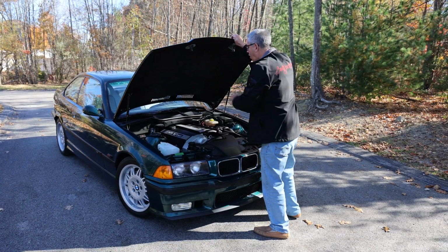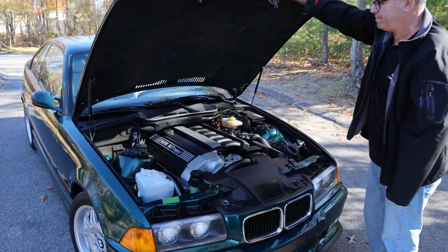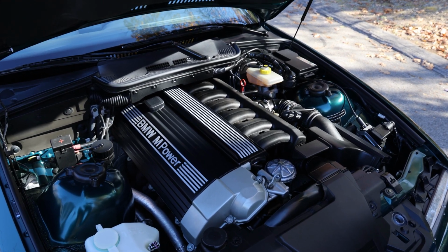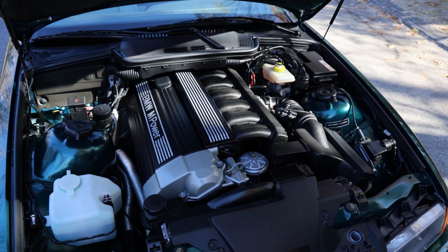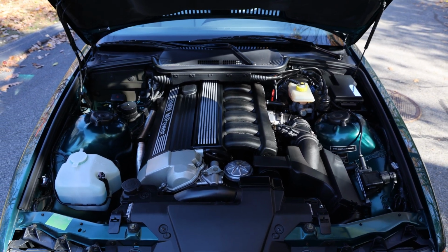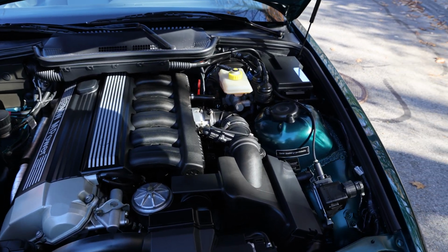And there it is, the heart of the M3. Notice on the cam cover it says BMW M Power. And of course M was BMW's motorsports group. Way back in I think 1975 or 71, the M1 was a mid-engine supercar that was a precursor to many of the M cars, but again it all started with the M1. But by the time the M3 came along, the M package was available in the E36 platform as seen here.